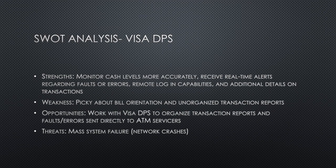SWOT analysis for Visa DPS. Strengths include monitoring cache levels more accurately than our older system. We now receive real-time alerts regarding faults or errors that come up to our manager and supervisor's computers. We now have remote login abilities for our technicians so that they can fix errors and faults from the comfort of their desk at our corporate location. And we have additional details on transactions when an error occurs for dispensing funds to our members.